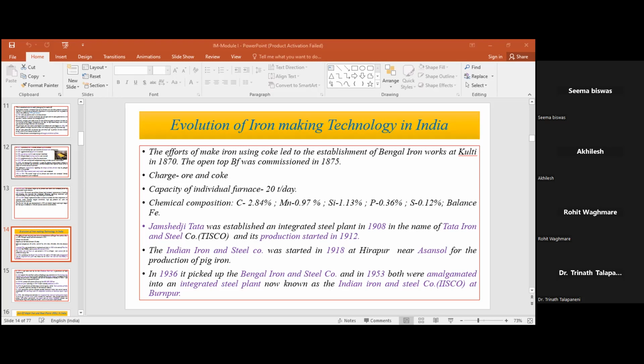And you can see the chemical composition of the iron which was produced through this particular furnace. It has carbon 0.84% and other impurities like manganese 0.97, silicon 1.13, phosphorus 0.36, sulfur 0.12, and the rest is iron.